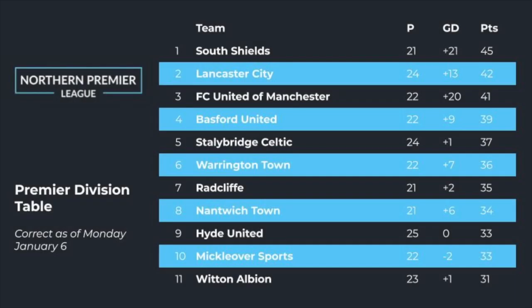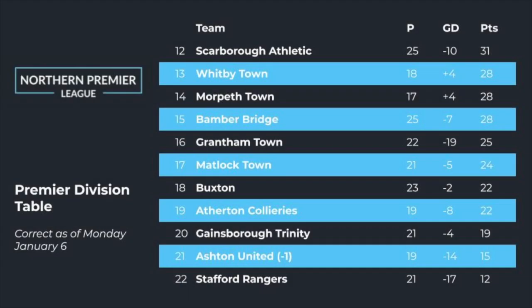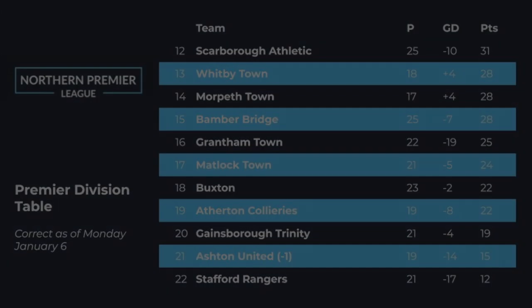South Shields remain at the top of the table by just 3 points. FC United in the playoff spots as well. Warrington Town, Radcliffe and Nantwich just outside the playoff spots. At the bottom, Stafford Rangers with 12 points and Ashton United with 15 points, and Gainsborough Trinity slowly making their way up the table with 19 points.